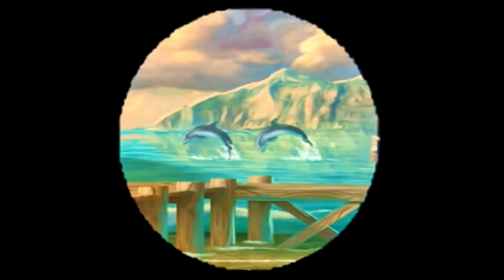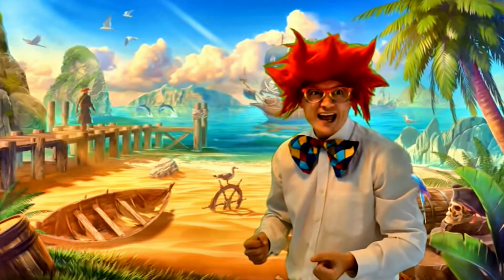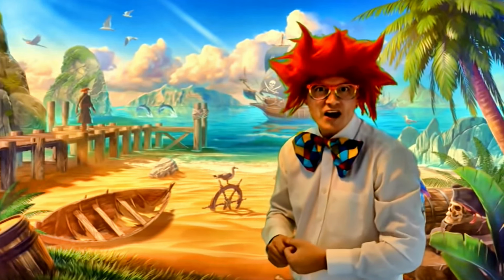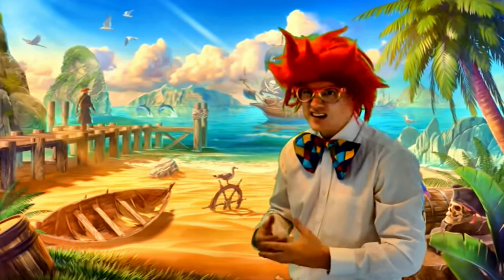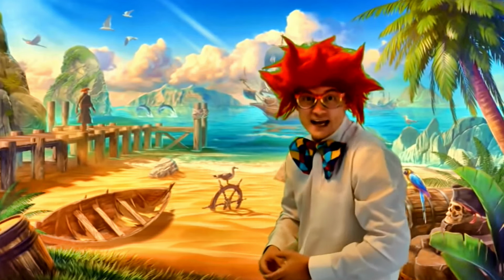Wow! I can see some dolphins. How many dolphins can you see? Yeah, that's right. 1, 2. There are 2 dolphins. Brilliant. Let's have one last look out at sea and see what else we can see. Are you ready? Let's go.